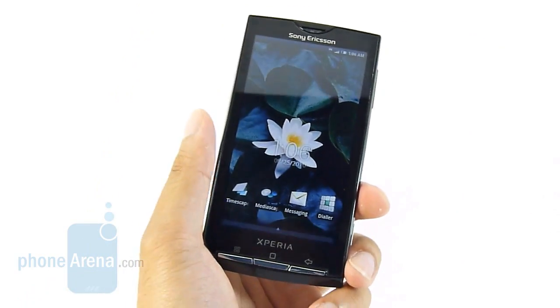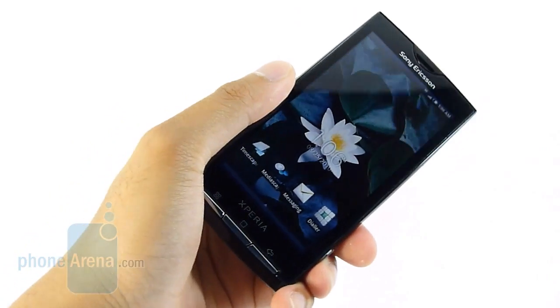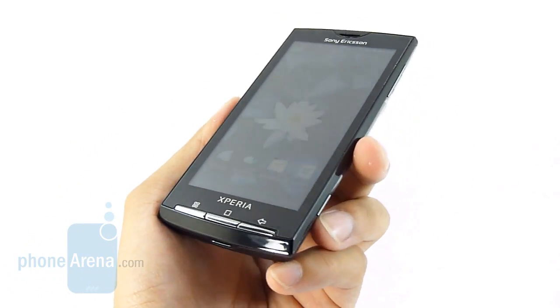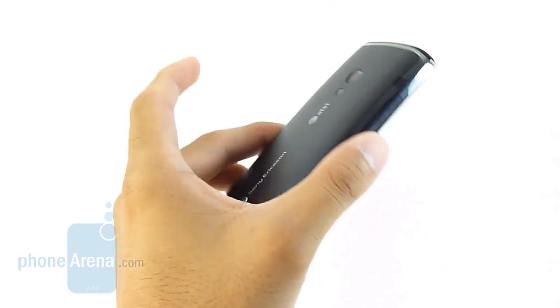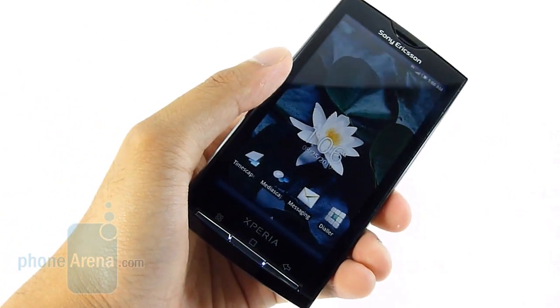So if the X10 was released 6 months ago here through AT&T, it definitely would have been a compelling handset just because we rarely haven't seen any devices like this. But after seeing the HTC Evo 4G, the Motorola Droid X, and other high-end devices this past summer, the X10 feels a little bit flat and a little bit late to the game, especially when it packs Android 1.6.